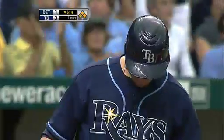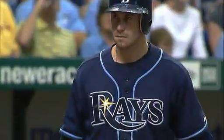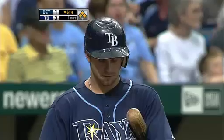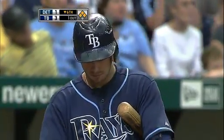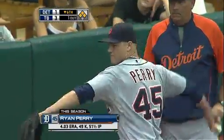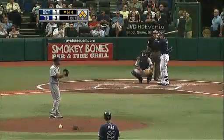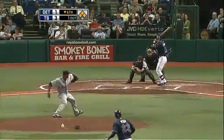Longoria homered in the second inning, grounded to the shortstop in the fourth. Tigers have a conference going on the mound. Get a 1-2 fastball out down the left field side toward the corner in the second. Perry, a hard-throwing right-hander, up in the bullpen for Detroit. And a big spot for the Rays and Evan Longoria, trying to add to their 3-1 lead.